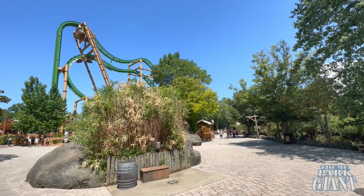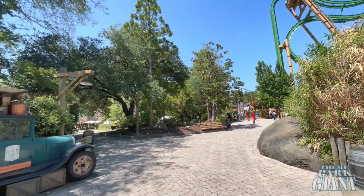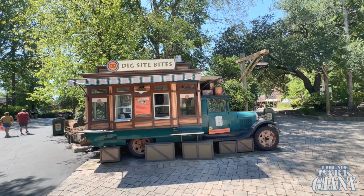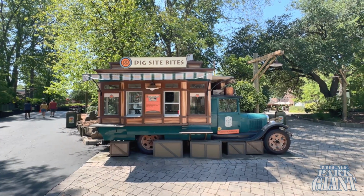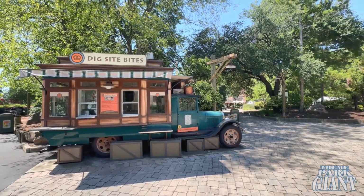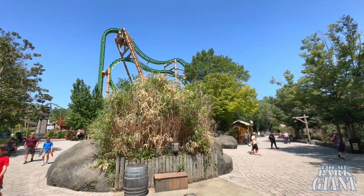I do really like the theming over here, so I'm gonna give it some more credit. I love that Cedar Fair has been doing things like this the last few years. Even the little food kiosk is themed to a dig site safari truck. Yeah, good stuff.